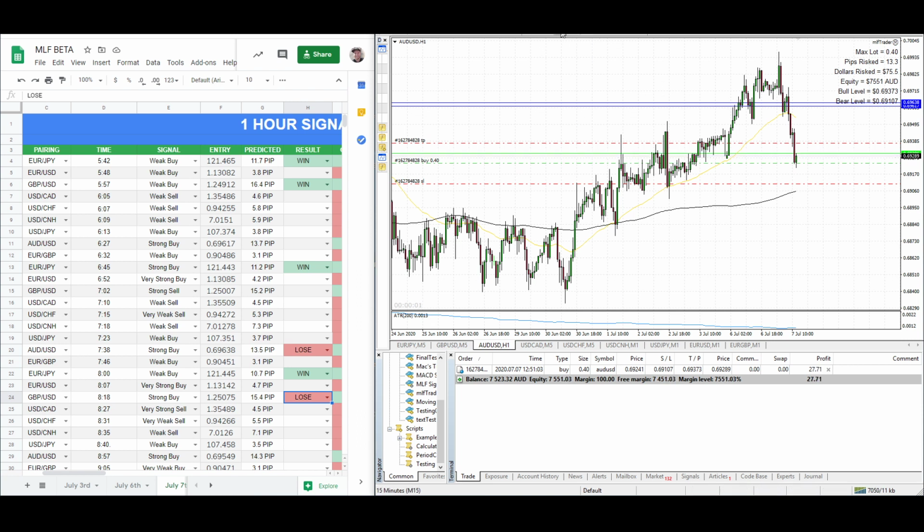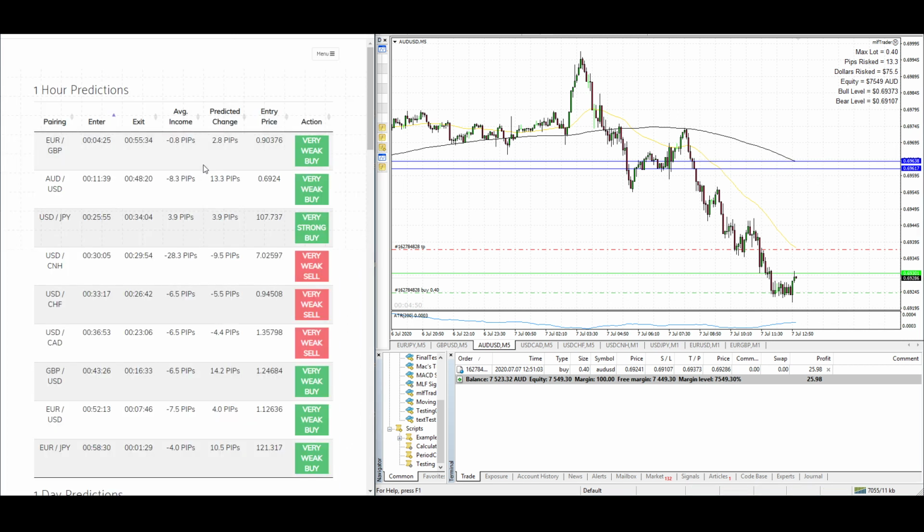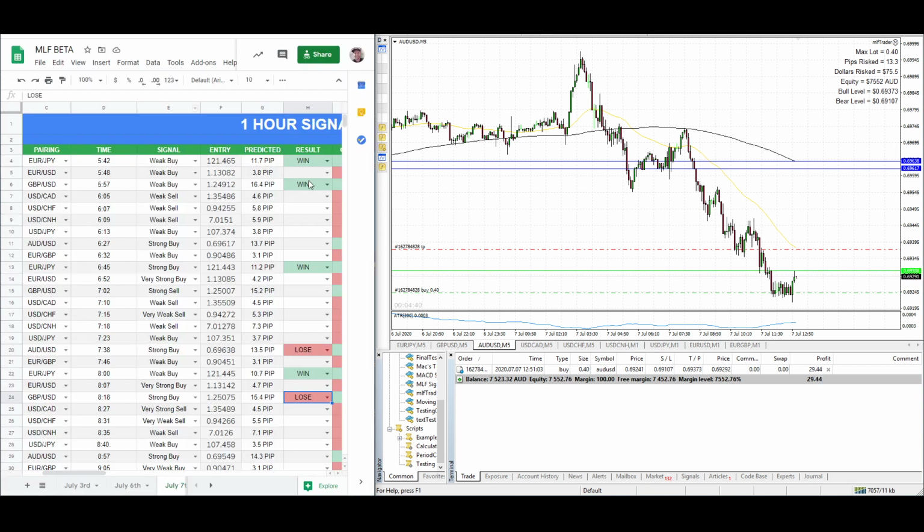If I was cherry picking trades, I probably would not be in this trade, but I just thought it's been performing so well the last couple of days. It's been performing at around a 75% win rate, so I thought I'd just enter all of the trades that meet the criteria. It's a new trade there, but it's not meeting our criteria of 8 pip minimum. So let me quickly go through these.